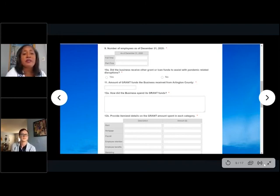One thing that you have to keep in mind is that on number 11, where it says amount of grant funds the business received from Arlington County, must match what you put in 12B. It will give you an error message. So that's why it's really important for your final report that what you're stating matches up with your uploaded documentation, matches up with what you're reporting in your itemized detail.